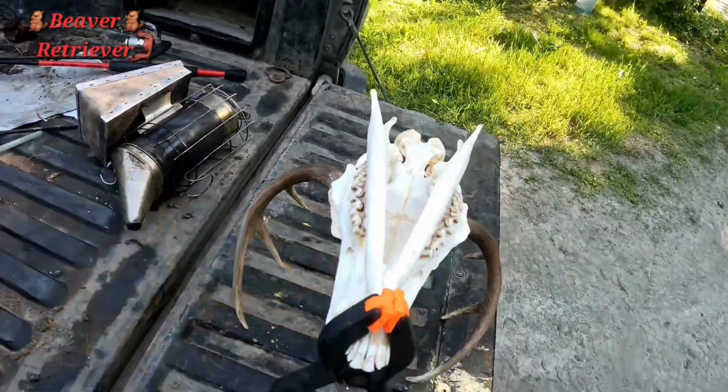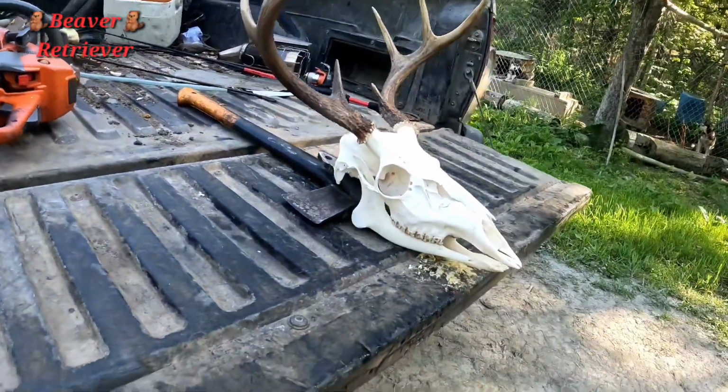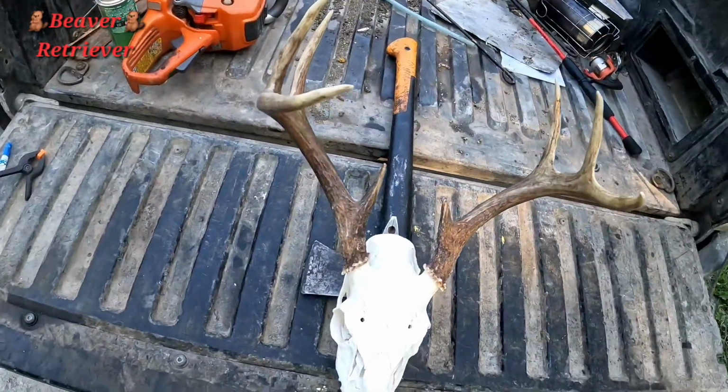We got the jaw all glued together. That skull came out awesome. Check that out. That's probably the best one I've ever done. That looks nice on my buddy's wall.